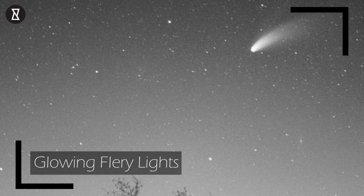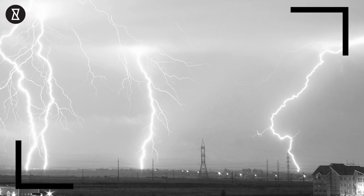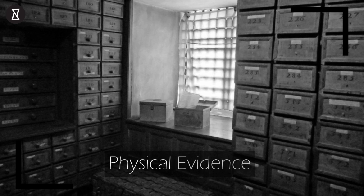They were described as glowing fiery lights speeding through the air, or sometimes quite close to the ground. Researchers have suggested that Foo Fighters can be explained as electrostatic or electromagnetic phenomena. However, there are no conclusive accounts as to what these sightings were, and the cases remain a mystery to the present day.